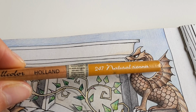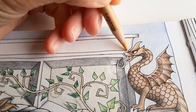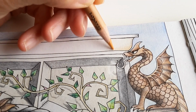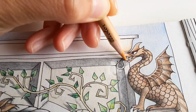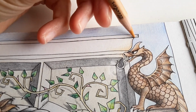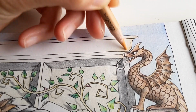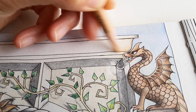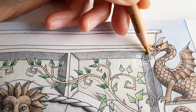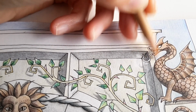Bruinzeel Design Natural Sienna from my very first, well, call it professional colored pencil set. I'm not using them that often anymore because I have so many beautiful pencils, and many of them I received as a gift from you. So I now have my Bruinzeel pencils. That was a gift too, actually. I received them from my parents.